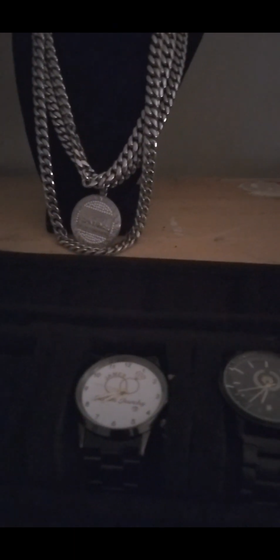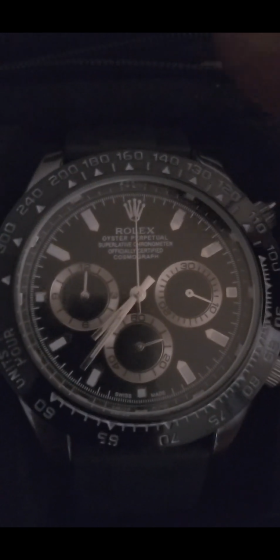This is my jewelry display. I'm getting more jewelry, but at first, like I said, I got other stuff I want to, you know, display as well, but we'll get back to that later. Like I said, my beautiful Oyster, that's in my collection.